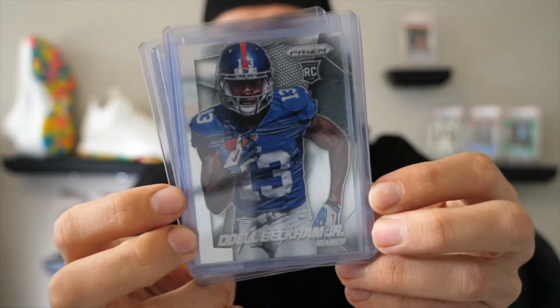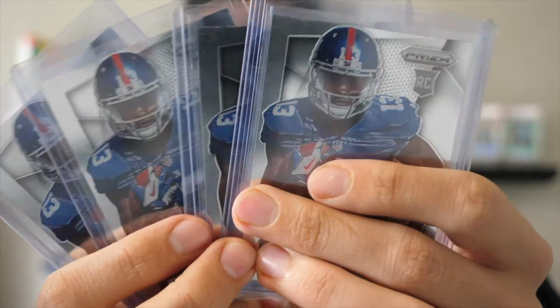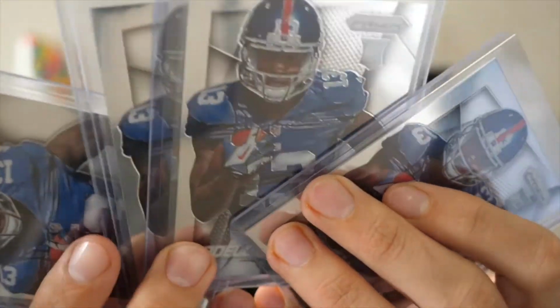We got more Odell, baby. Lots of Odell. OBJ, 1, 2, 3, 4, 5 right here. See how much I paid. A lot of 5 for $52. $10 each for Odell Beckham, Pro Bowler.